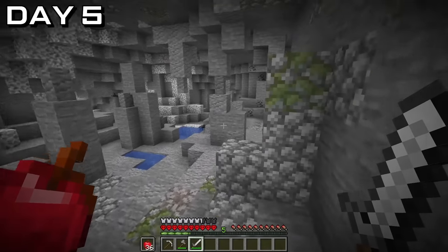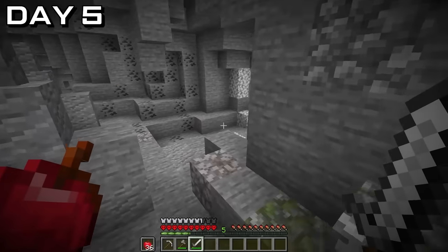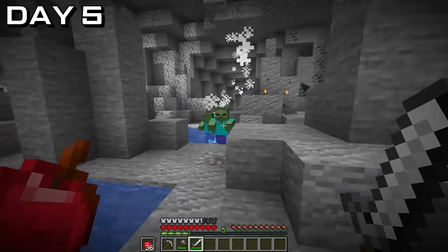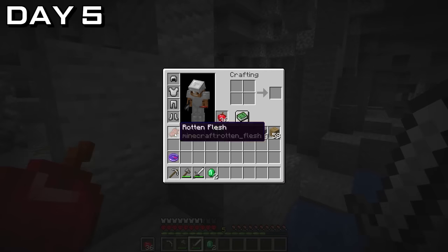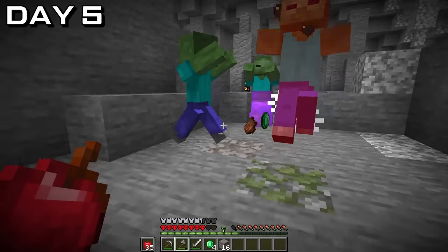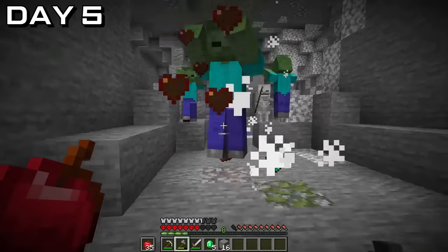They do spawn all around this area, so I gotta be really careful. I don't see any just yet. Oh, there we go. And this would be an amazing area to farm for emeralds to trade with my NPCs. I'm kind of being surrounded by a lot of mobs, though. They do not stop spawning. Oh, I need to go.